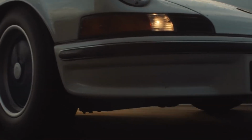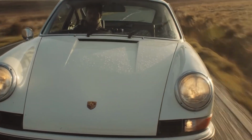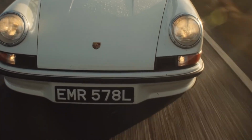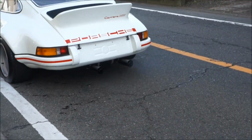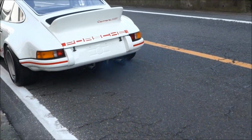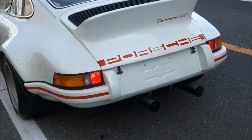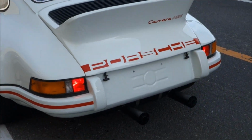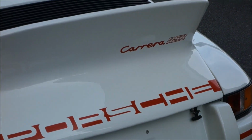But as mind-blowing as the Carrera RS 2.7 was, Porsche wasn't done. A handful, 55 to be exact, were transformed into the even more extreme Carrera RSR. These cars featured a wide-body design, an even larger 2.8-litre engine, making 280 horsepower, and further weight reduction. These RSRs weren't just fast, they were race-winning machines.